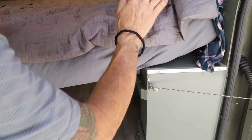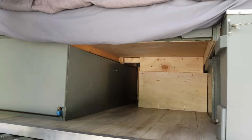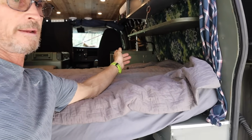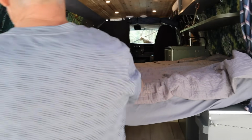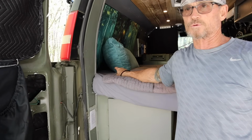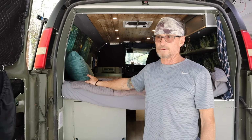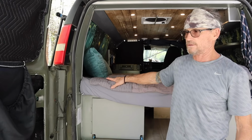There's additional storage up underneath. There's also storage. If you lift these mattresses back, there's storage underneath the wheel well on this side. And then there's also storage under the wheel well over on this side. Storage on either side of the wheel well. I usually just store stuff in there that I'm not going to get to that much, or I don't really need to use that often because it's not as handy to get to.